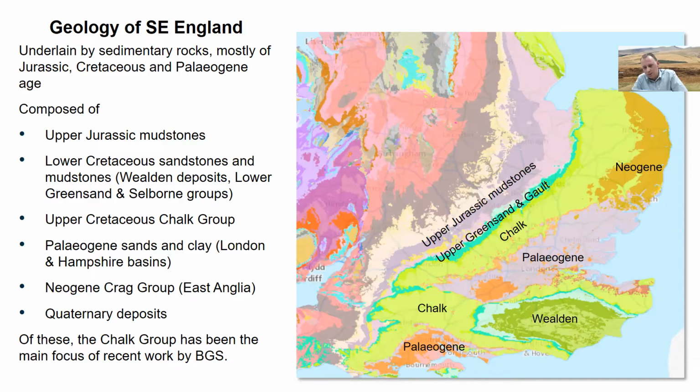So for the rest of the talk, I shall focus mostly on the chalk group, because this is what we've been working on most recently. As you can see, it covers quite a large chunk of Southeast England. So it underlies the whole of the Chilterns, North Downs, South Downs, Hampshire, under London, but also extends up north, into Lincolnshire and East Yorkshire, and all the way down to Devon and Dorset.